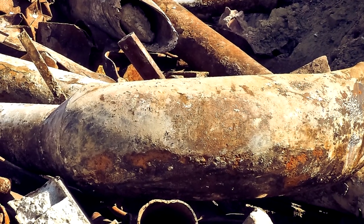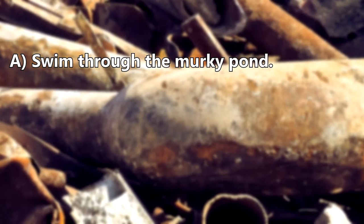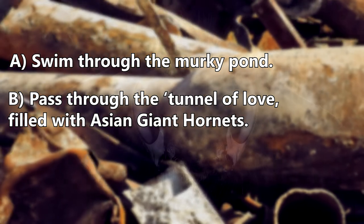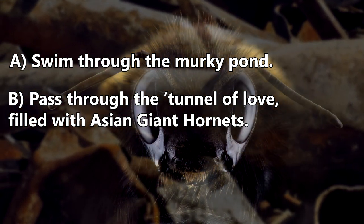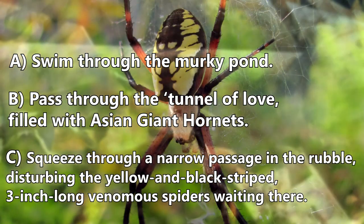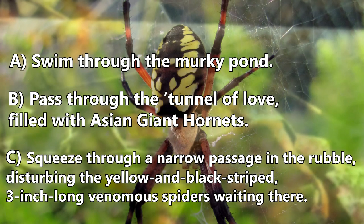There are only three paths available to move on. A. Swim through the murky pond. B. Pass through the Tunnel of Love, which has become home to several groups of Asian giant hornets, or C. squeeze through a narrow passage in the rubble, disturbing the yellow and black striped, 3-inch-long venomous spiders waiting there.